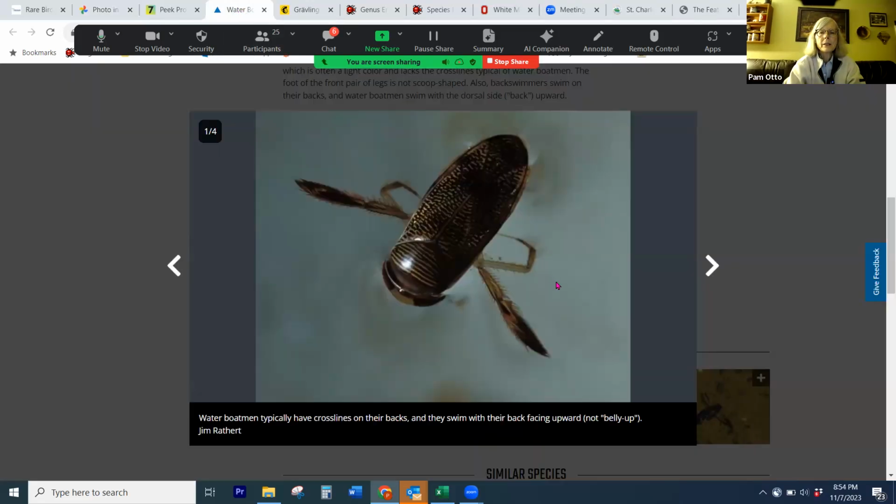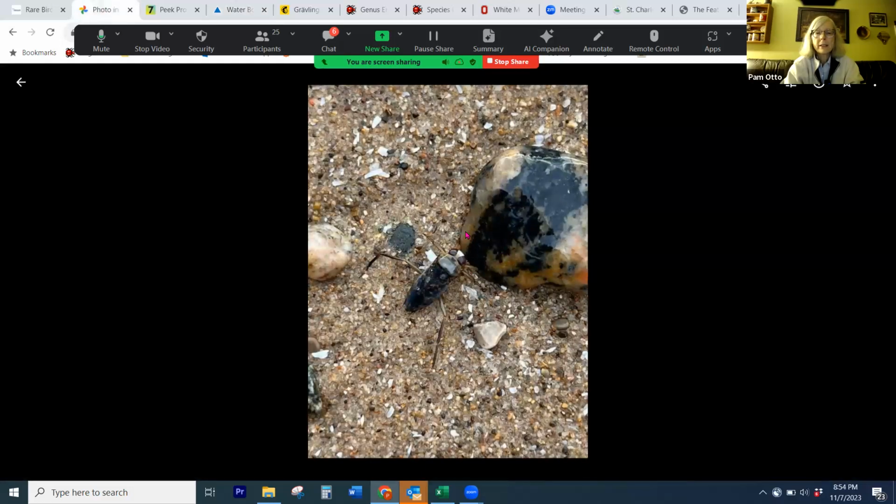They're similar in the way they move to these insects here. These are water boatmen, and both are true bugs. They have piercing and sucking mouth parts, but the water boatmen feed on algae and things like that in the water, whereas our backswimmers are actually predaceous. In fact, they might even eat water boatmen, but they have these long legs that they use to propel themselves through the water, like the oars on a boat. Hence the name water boatman or backswimmer.